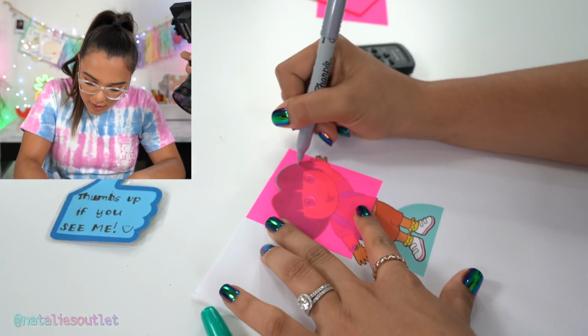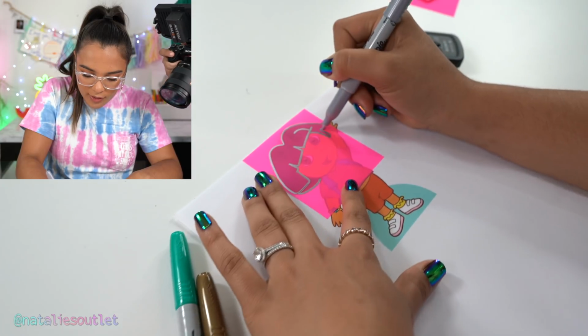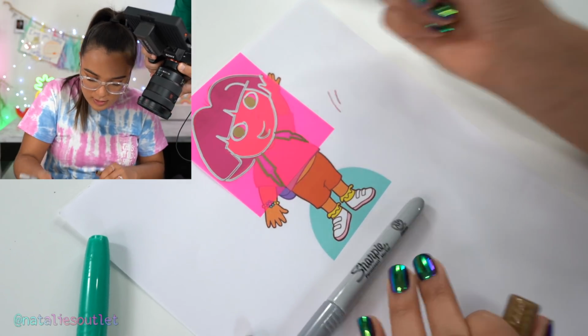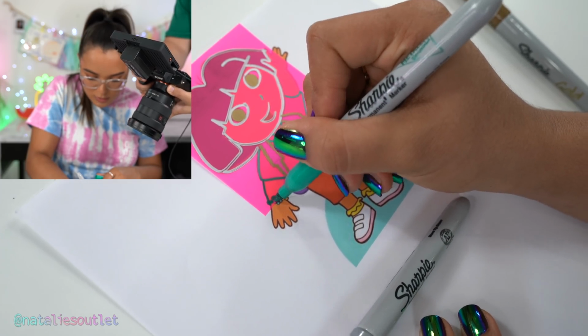Oh my god, they're so pretty. We're drawing Dora the Explorer. She's got some really cool hair on right now. Beautiful, so pigmented. She looks kind of creepy. Oh my god. So pretty.